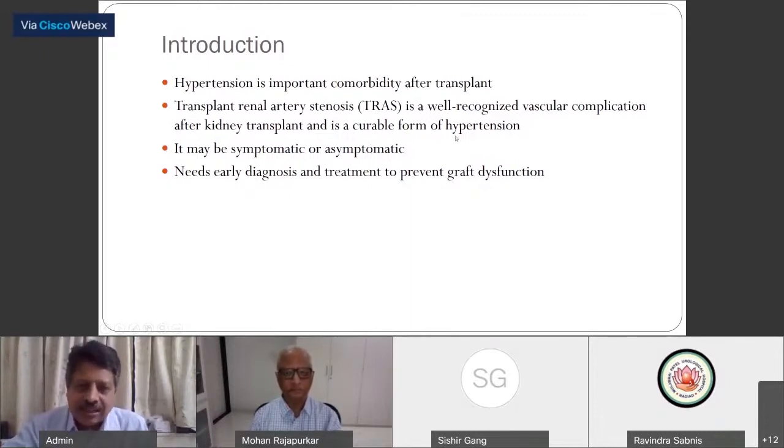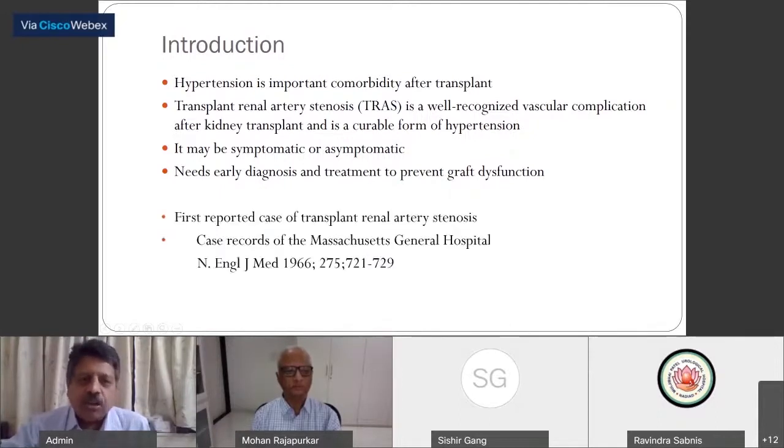But if it is long-standing, then it causes damage to the interstitium by ischemia, and then the blood pressure will not be curable even after the correction of the ischemia. So it may be asymptomatic or it may be symptomatic. So we have to have an early diagnosis, we need vigilance, and we need to do Doppler studies to know what is happening to the velocity and also the intra-renal Doppler parameters, which are basically acceleration time and RI, which depict the ischemia or the blood flow to the kidney, so that we can treat it more effectively and early to prevent complications.